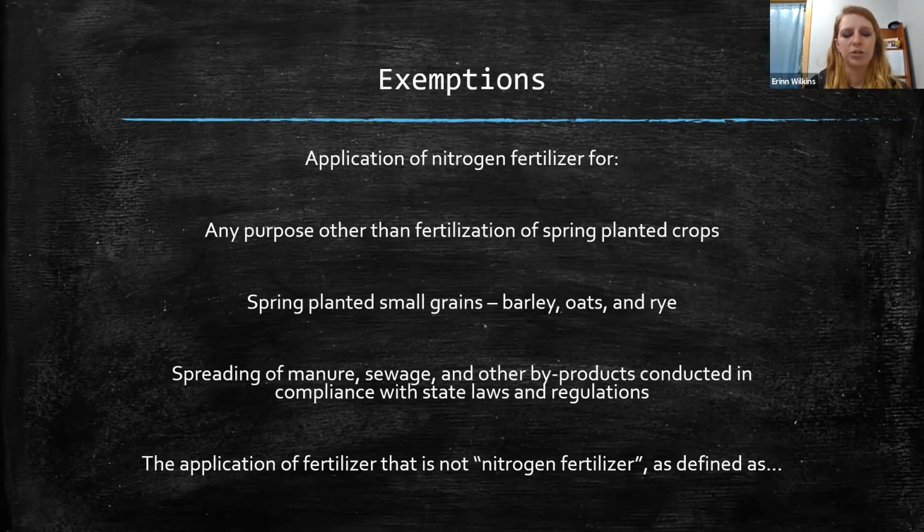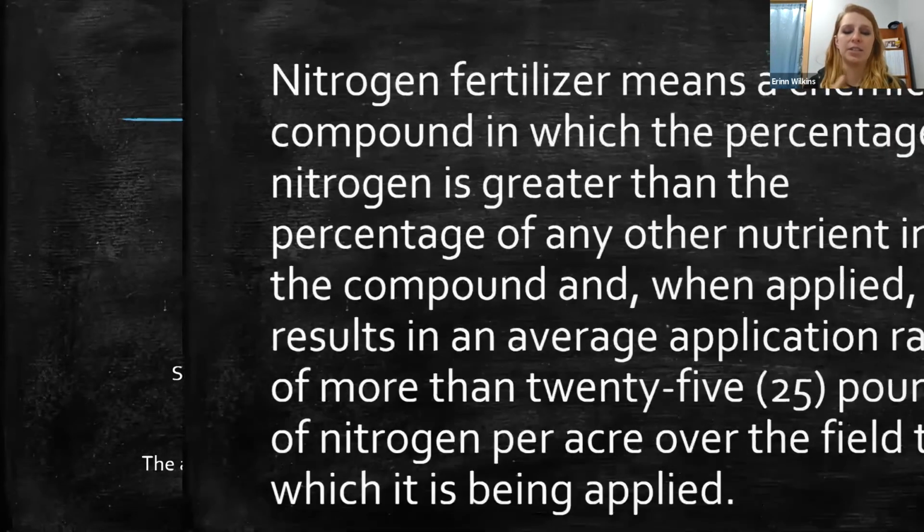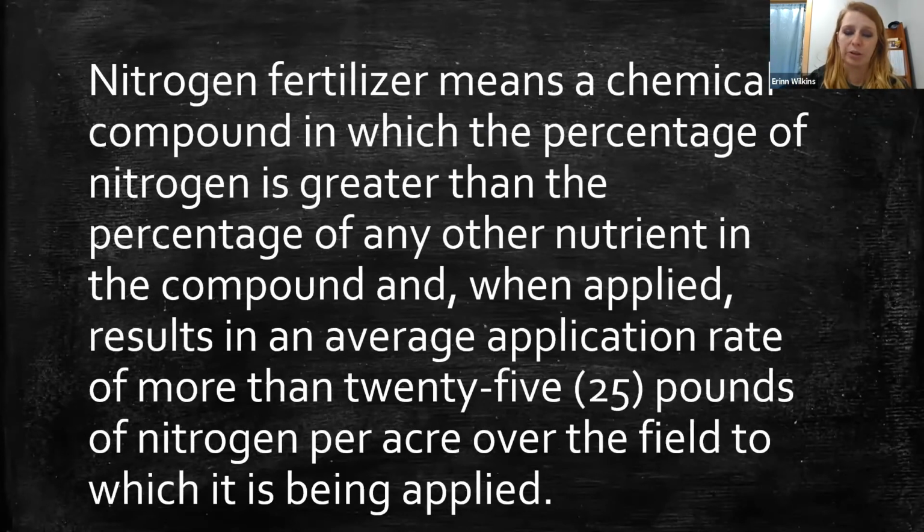oats, and rye, spreading of manure, sewage, or other byproducts that comply with state laws. And then the application of fertilizer that is not defined as nitrogen fertilizer is as this. We do have this within our rules and regulations, so if you do need to go back to it or refer back to it, it is there.